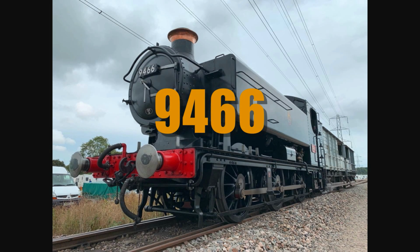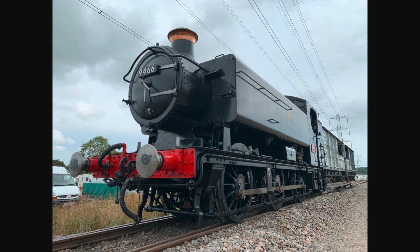Number 2. Number 9466. There's my boy. As a fun way to shake things up a bit, most of this segment will be a showcase of a Gmod model that I built of this engine. In, well, the video game Garry's Mod, better known as Gmod for short.